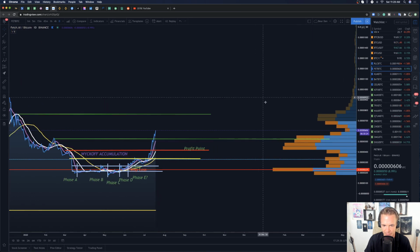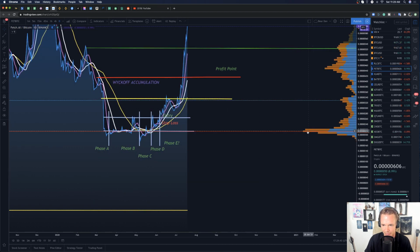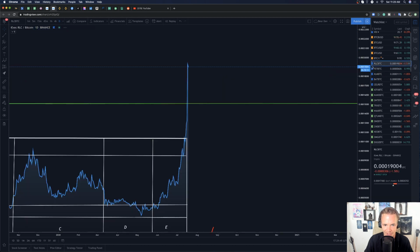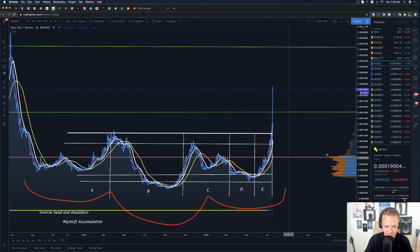That's almost how it feels. So here again, I'll show you how it happened with Fetch. Here we were above the top of our VPVR line, this 213 Satoshis. As soon as the 21-day moving average crossed above the 50, this yellow one, we started to break out, and very quickly.